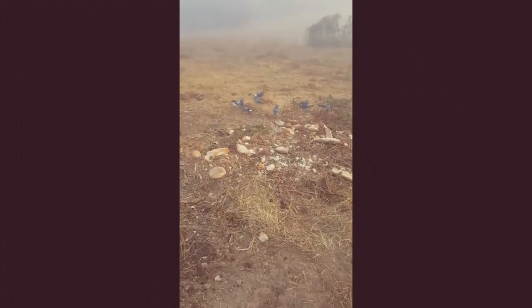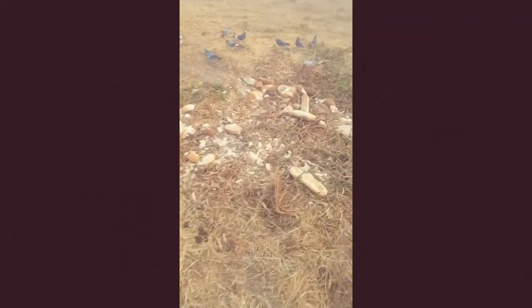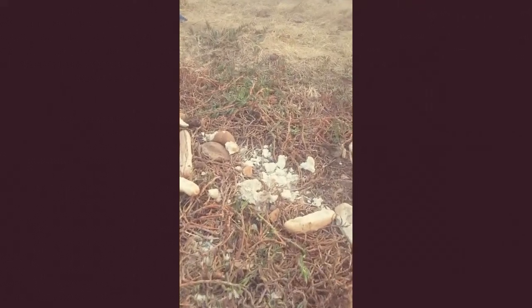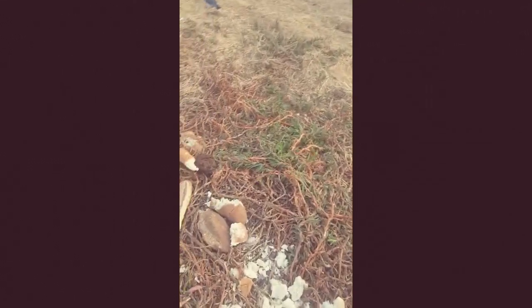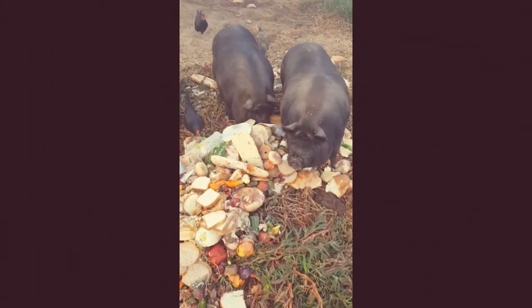Oh, here he comes. He's a hungry boy. There he is. Come on. He's always trying to knock over my pig salad before I get it out to where it needs to go. So here we go. There's some pigeons working on some leftover bread. But I've been trying to dump it out here over this ice plant because I'm trying to kill the ice plant. And if I dump it on the ice plant, the piggies will kill it. So it's breakfast time.